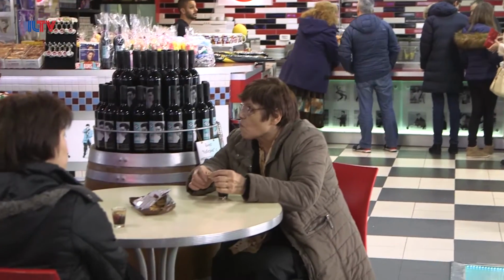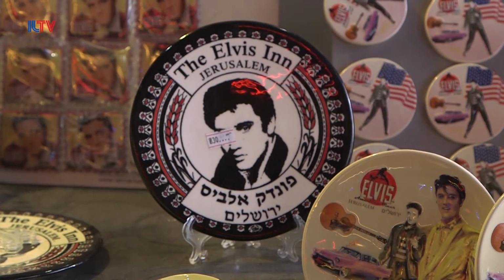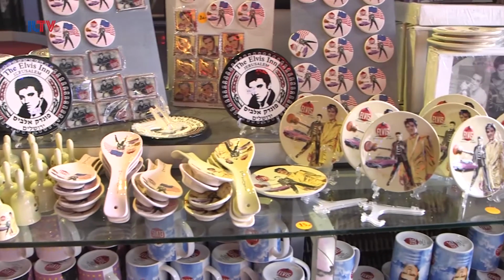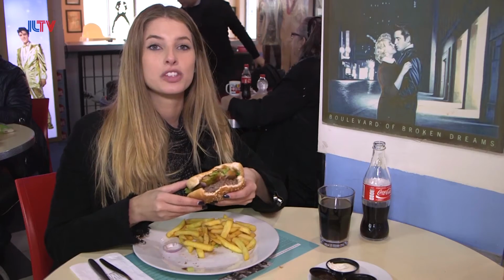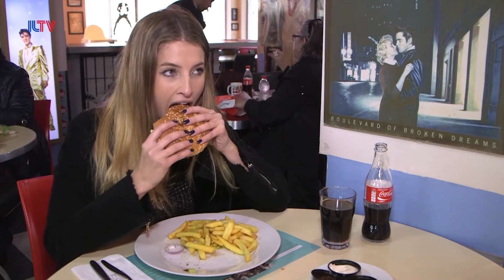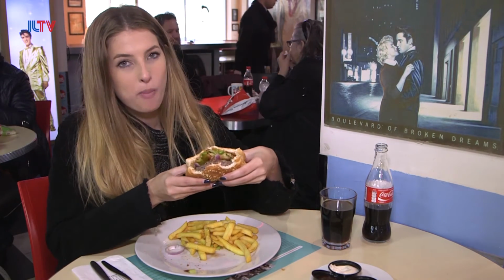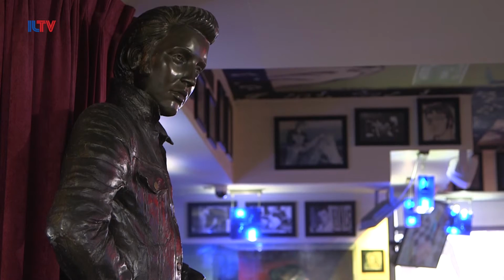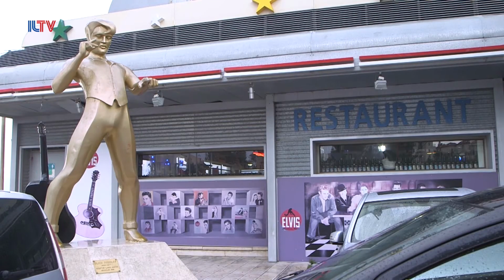We enjoy here. From the checkered floors to the bar stools and even the giant milkshakes, the Elvis Inn has everything you would find in an American diner. Now it's time to see if the food matches its theme. Elvis was known for his love of food, and this is a burger that even he would love. So while it may be thousands of miles away from Graceland, it might just be the next best thing.